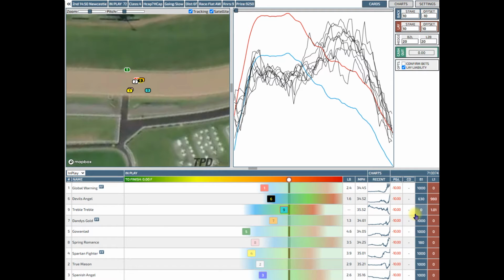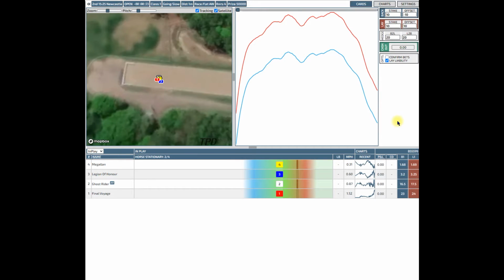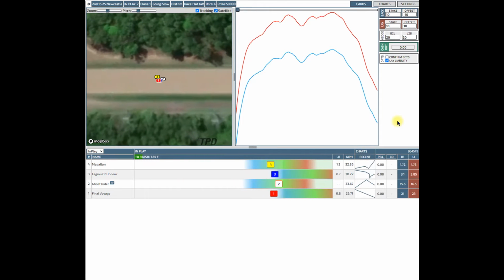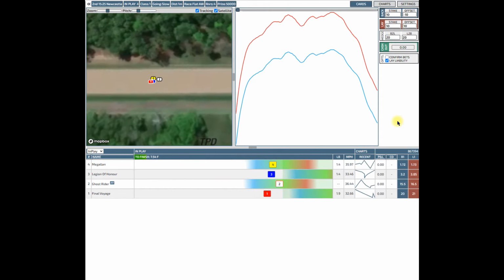So the first 2 races, I was at the reaction times of a slug, and really just recovering after being in hospital. Poor me. And I will get faster. Obviously, it's just a case of getting used to things again. This race, I do actually manage to place a bet. So let's watch this one and assess it, see how we get on.